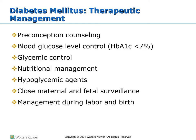Preconception counseling is absolutely imperative. It is associated with less perinatal mortality and fewer congenital anomalies. So it is encouraged that mom establishes that glycemic control before pregnancy. Excellent control of blood glucose is evidenced when the fasting blood glucose is normal and a glycosylated hemoglobin, or hemoglobin A1C, is less than 7%. Now, a value of greater than 8% indicates poor control and warrants intervention.